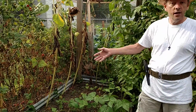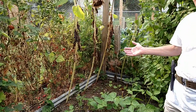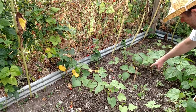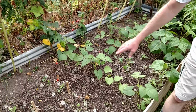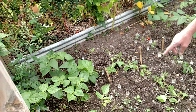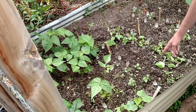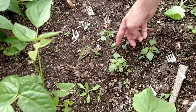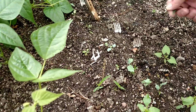Yeah. In fact, they survived some snow at one point. I think it was last year or the year before. So yeah, some more collards, some more bush beans, some rutabagas, kohlrabi. I'll have to be careful when I weed, try to find the actual kohlrabi. See, they didn't come up very well. It's just these little tiny things in with the weeds.